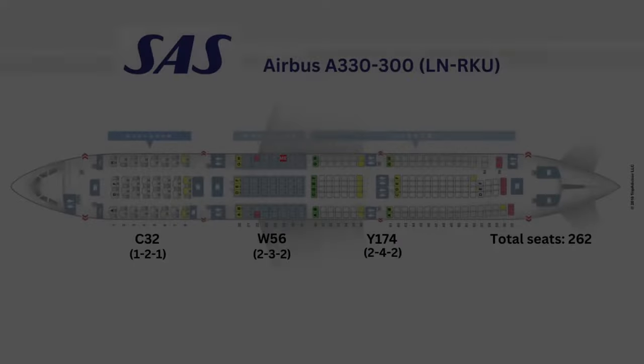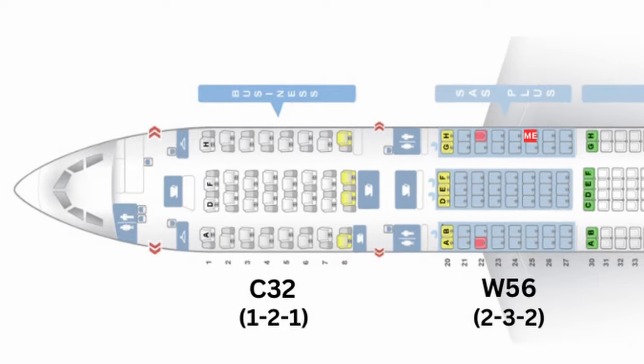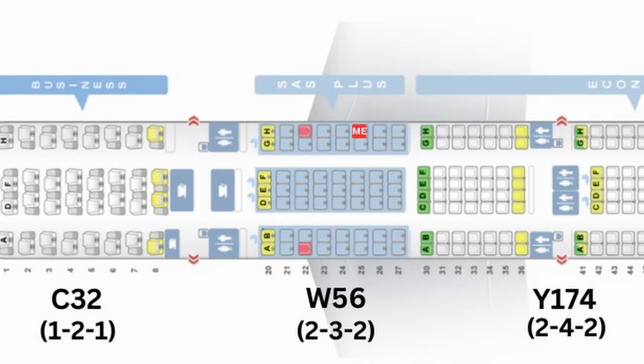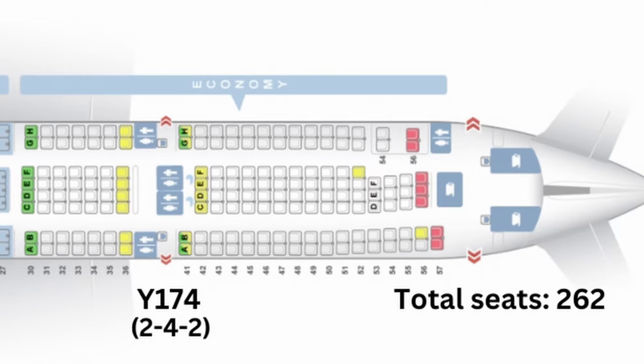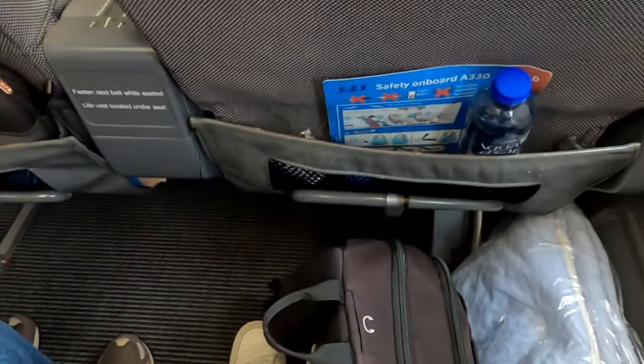And so welcome on board the SAS A330-300, which is equipped with 262 seats in total. There are 32 business class seats in the front, 56 premium economy seats over the wings, with me seated in 25H, and 174 economy seats in the back of the aircraft. Let's have a look at the seat.